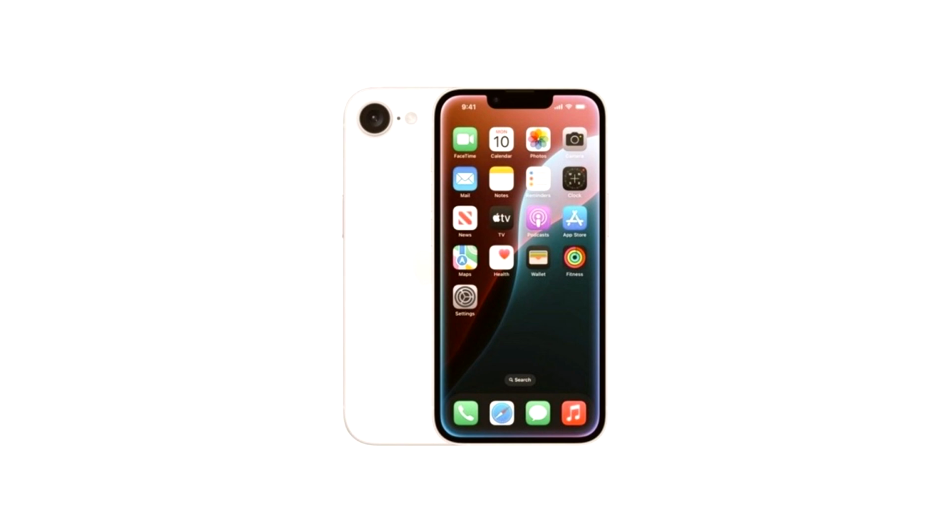As indicated by the supplier's camera module production timeline, the iPhone SE 4 is expected to take design cues from the iPhone 14, which has a small notch on the front, and the internals from the iPhone 16. While the notch design is quite old, it will allow the company to keep the device's price at bay.